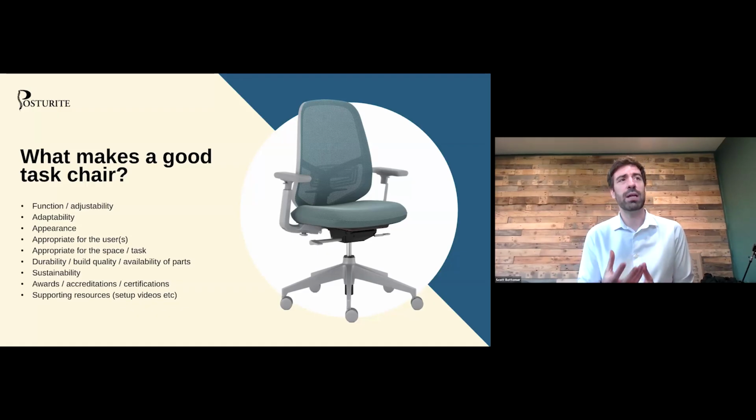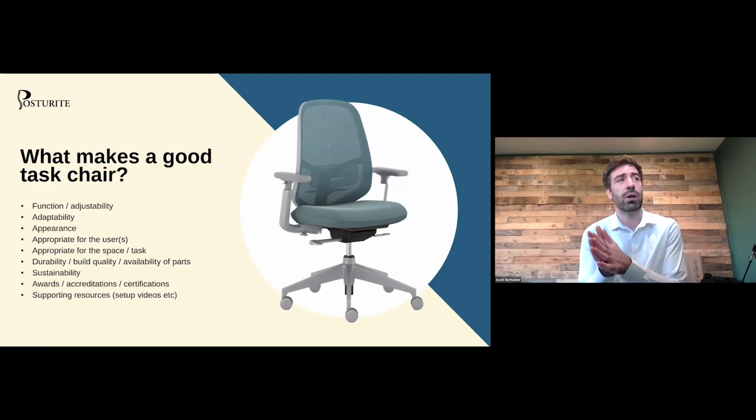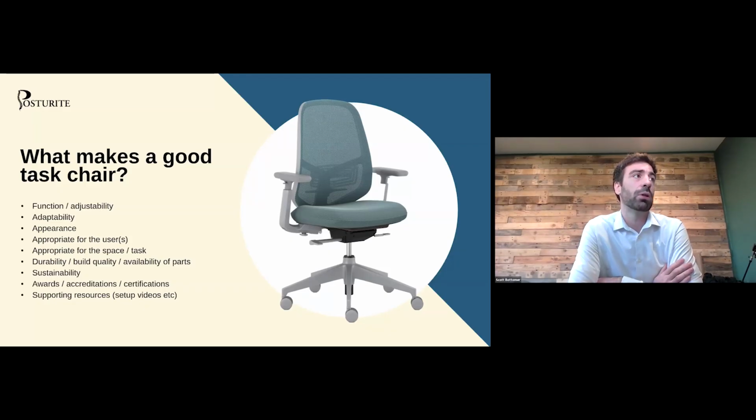Adaptability. Can we change that task chair in any way to accommodate users of maybe a smaller stature, larger stature? Is a neck rest required? Is there a requirement for a coccyx cutout for individuals with coccydynia? Or can we maybe put softer seat pads on? All of these things are ways in which we can adapt an existing model in situ to make them more appropriate for individuals without the need for a completely different reactive chair.